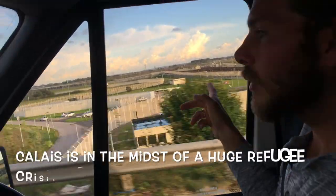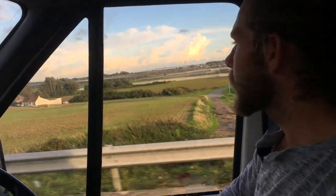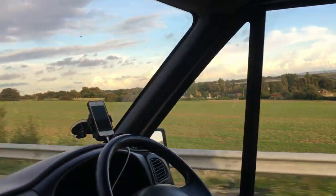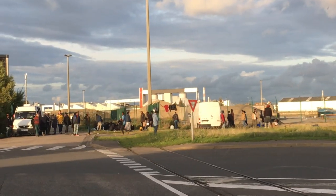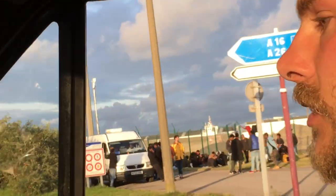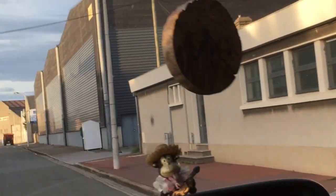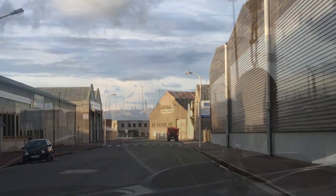It's like a military fortress in the land. It must be how they keep the immigrants, refugees from moving across the border, trying to get in the town. Interesting. I'm pretty sure these are refugees. I think so for sure. It's Sunday and everyone's gone right now except for them.